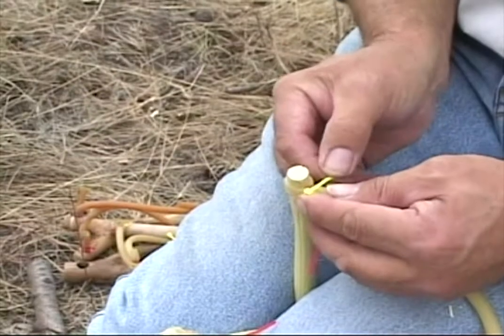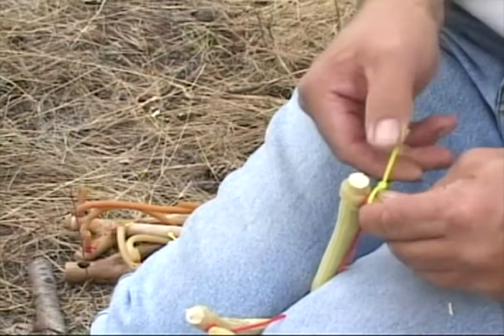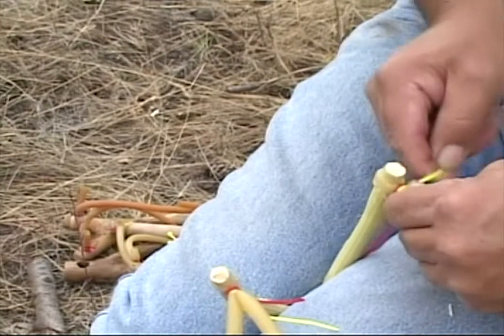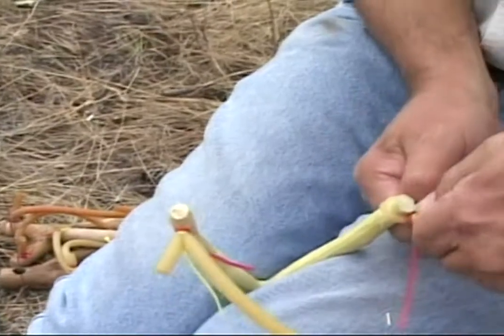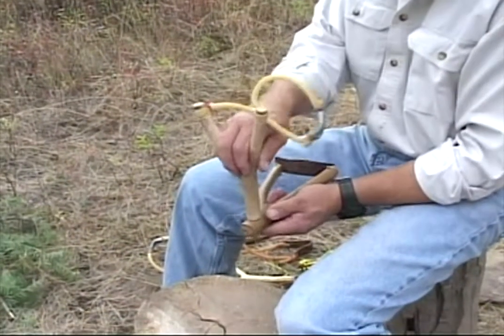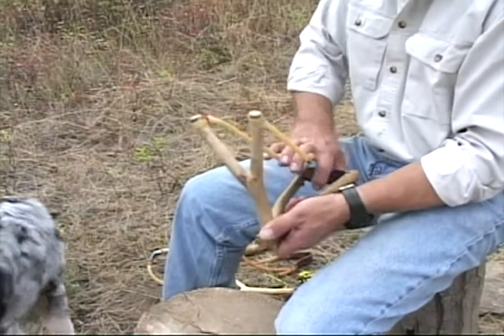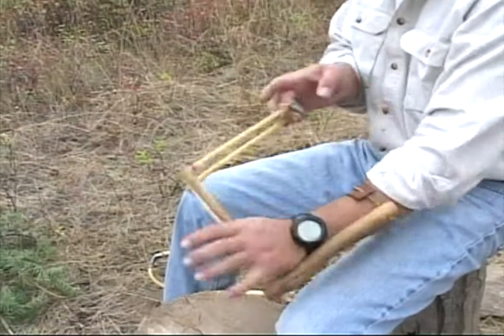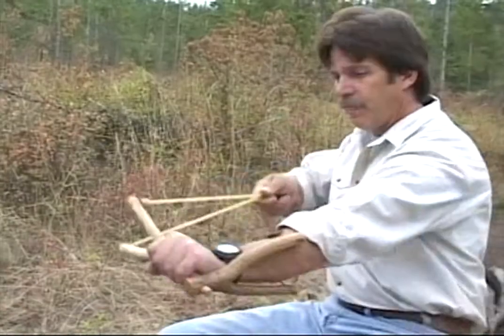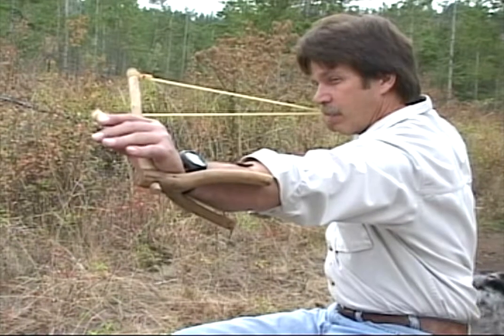From experience, I do recommend doubling the zip ties for added security, though. Another adaptation that I came up with a few years ago was adding a wrist brace. This allowed me to stretch the surgical tubing much further and hold it longer without overstressing my wrist. It made for a much more powerful wrist rocket, so powerful, in fact, that it spawned another idea.